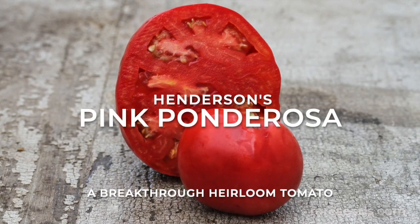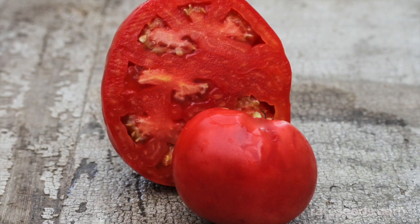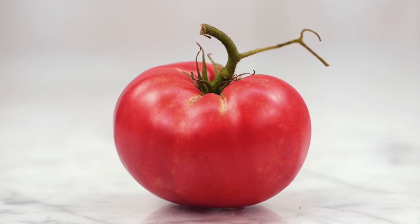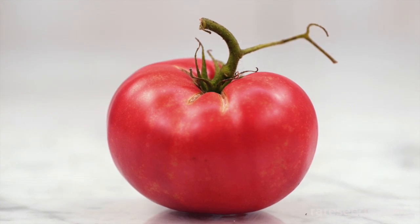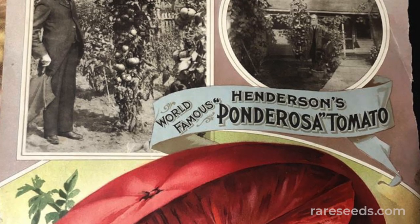The Henderson's Pink Ponderosa is a large and exquisitely flavored tomato developed in the 19th century. This unforgettable heirloom was the subject of a sensational marketing blitz by Henderson Seed Company.